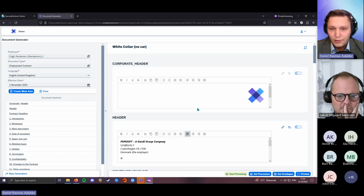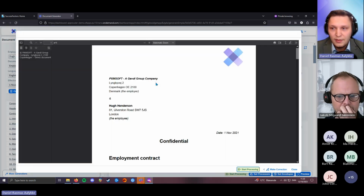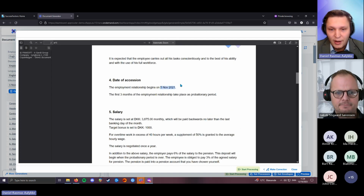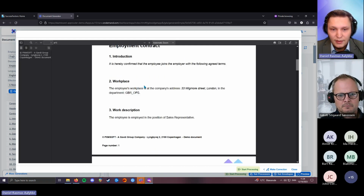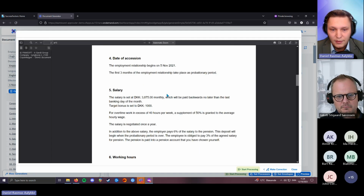To ensure that our contract looks correct, we can also preview the PDF version of it. So with this, I can see what will my contract look like when I actually generate it. You see that it's effective dated by 1st of November, but down in date of accession, it still says 5th of November as I created it. It automatically pulls his address, his name. It automatically pulls his department and everything from his profile.